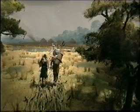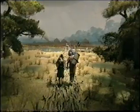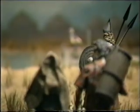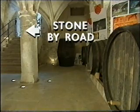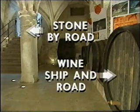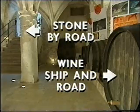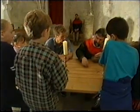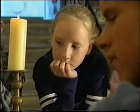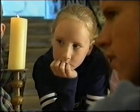See how that early beginning in the mud just brought more and more goods to the villagers. First, a roadway takes pack animals and simple trade. After centuries, the checklist grows and grows. Stone for great houses, from quarries 20 miles away, by road. Wine for the merchants, from France, by ship and road. And this, ideas for adding up, brought by monks, by road.